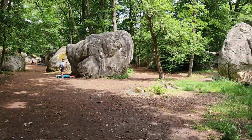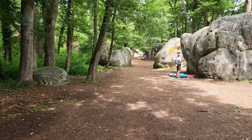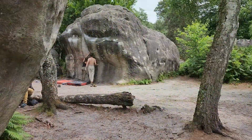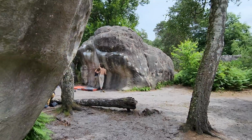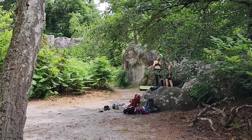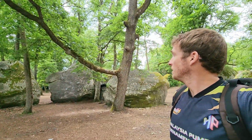Alright, well, we didn't bring our crash mat because we're in a very tiny car. But I do have my climbing equipment with me, so I'm gonna give some of these a try and have a little look around. Oh, they're working on a big old crack over there, look. What are they doing? This is what I've been reduced to, just spying on other people. Unbelievable. Alright, so we're in the middle of it all, I think.